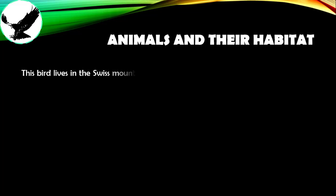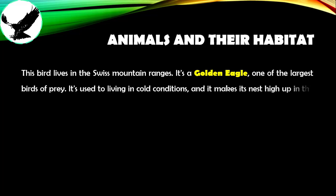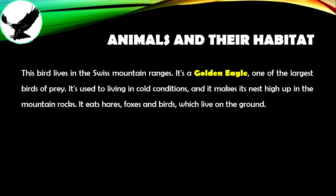This bird lives in the Swiss mountain ranges. It's a golden eagle, one of the largest birds of prey. It's used to living in cold conditions, and it makes its nest high up in the mountain rocks. It eats hares, foxes, and birds which live on the ground.